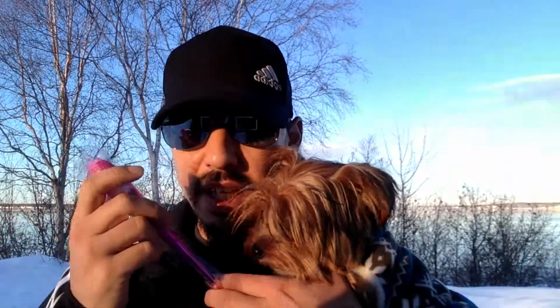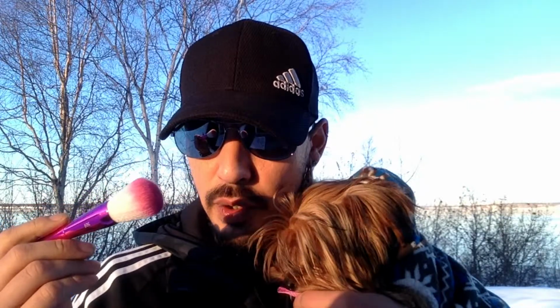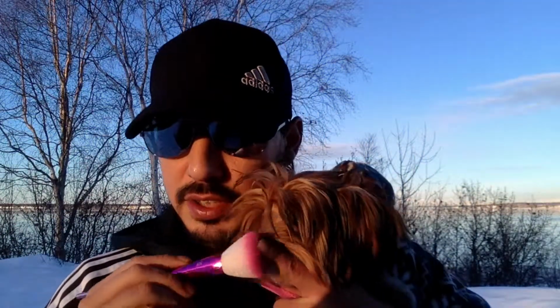So the very first thing in here is this Farrah brush, powder brush 50F. It says, "This brand known for luxe brushes that won't break the bank, versatile enough to apply setting powders, bronzers, and blush. This brush has super soft bristles that blend color smoothly and evenly." You like it?